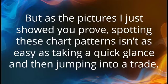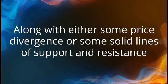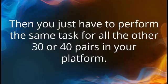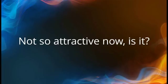But as the pictures I just showed you prove, spotting these chart patterns isn't as easy as taking a quick glance and then jumping into a trade. You need some exact top and bottom prices to work with, along with some price divergence and some solid lines of support and resistance. Then you need to figure out the applicable Fibonacci's for entries and exits. Then you just have to perform the same task for all of the other 30 or 40 pairs in your platform across the 1 hour, 4 hour, and 1 day time frames. It's not so attractive now, is it?